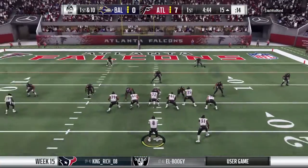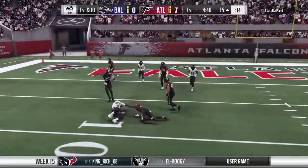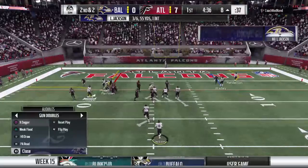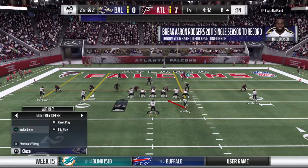Here we go now. From the red zone, they'll look to throw. That's going to be caught at the 10-yard line, and he's able to work it here to the 8-yard line. A good pickup there, 8 yards on the first down completion.